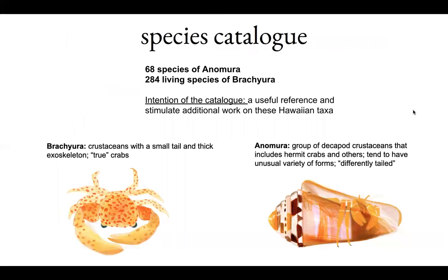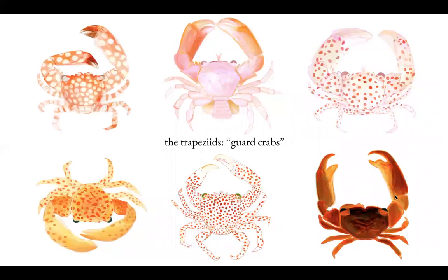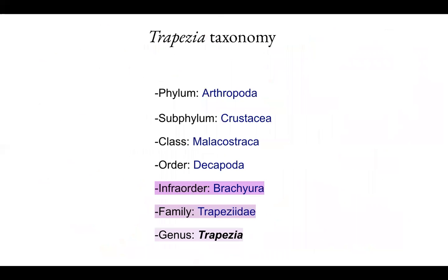But to turn back to Peter Castro, one of the works I examined of his was a catalog of Hawaiian crabs, and in this catalog he documented 68 species of Anomura and 284 species of Brachyura. Just to clarify, Brachyura are considered true crabs. They've got that small tail and thick exoskeleton, and Anomura tend to be the more unusually formed crabs, such as this albatross hermit crab. But for the sake of this presentation, I'm just going to focus on one group called the trapeziids, which are also known as guard crabs.